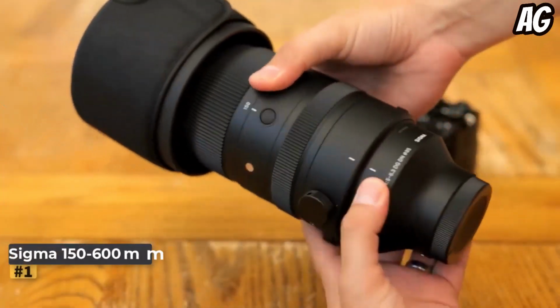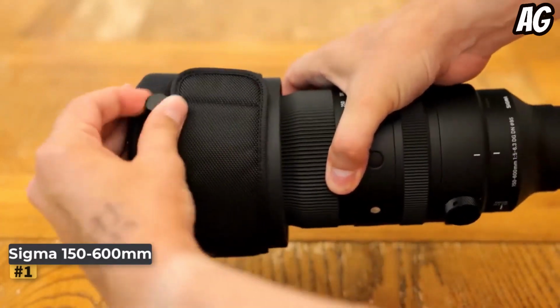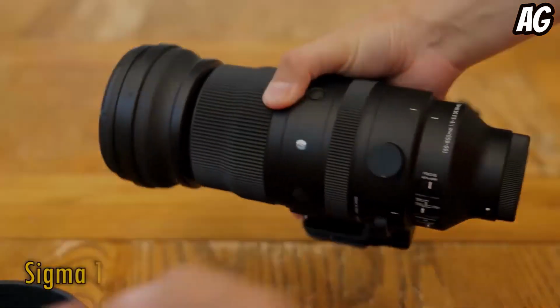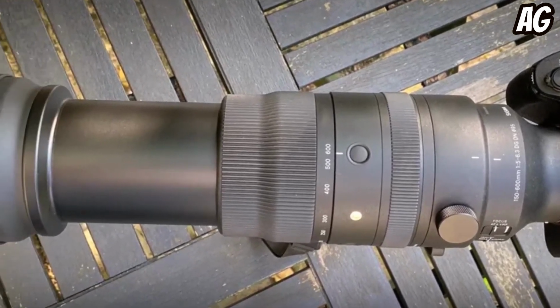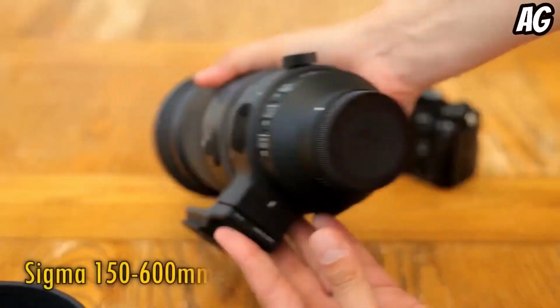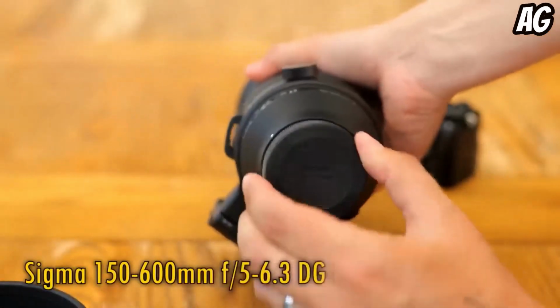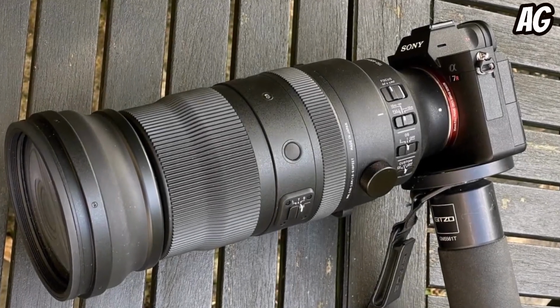Number 1. Sigma 150-600mm f/5-6.3 DG/DN OS Sports. This lens represents a refined iteration tailored specifically for Sony and Leica L shooters. Boasting a robust build and stellar internal optics, this lens stands as the go-to choice for enthusiasts seeking unparalleled performance in the 150-600mm range.